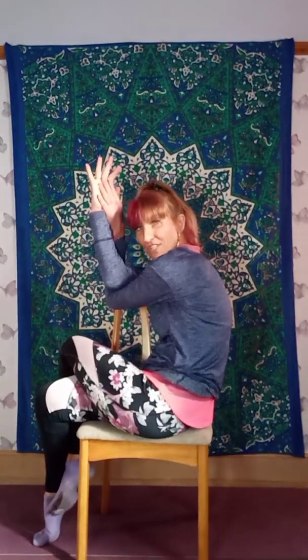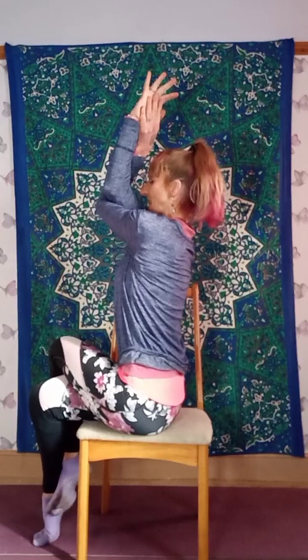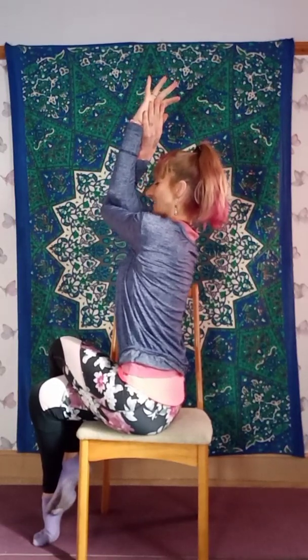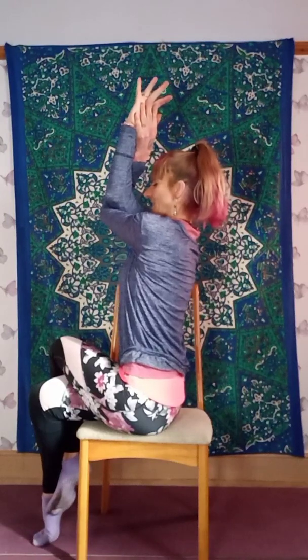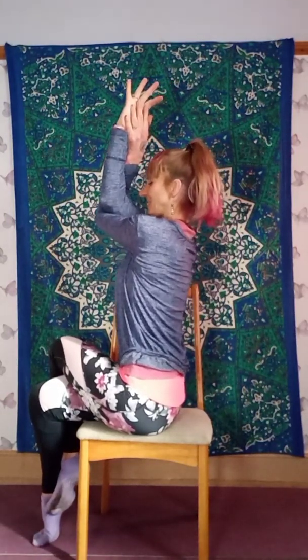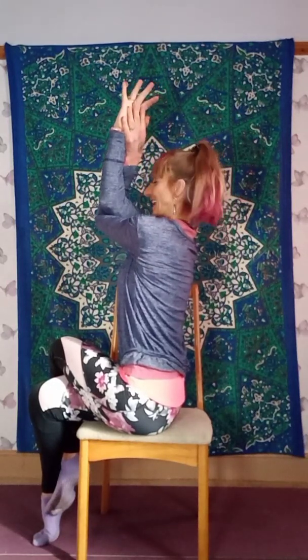Check you're not slouching. So nice tall spine. As you breathe in, lift the elbows. As you breathe out, consciously relax the shoulder blades. So you're squeezing the arms, squeezing your legs. Squeeze the legs as tightly as you can, which increases the blood flow to your legs when we release it.